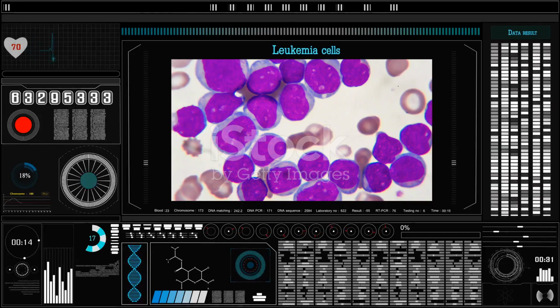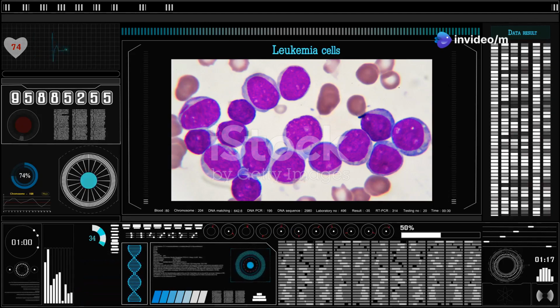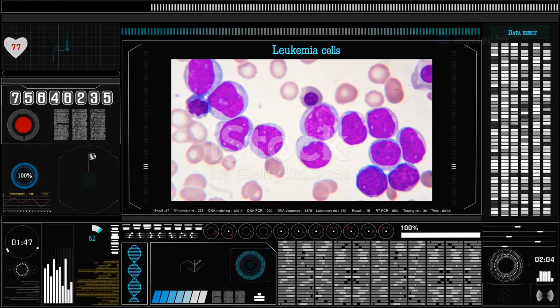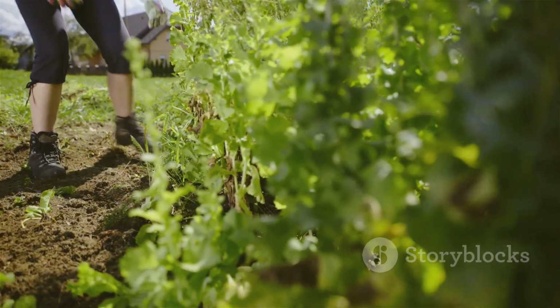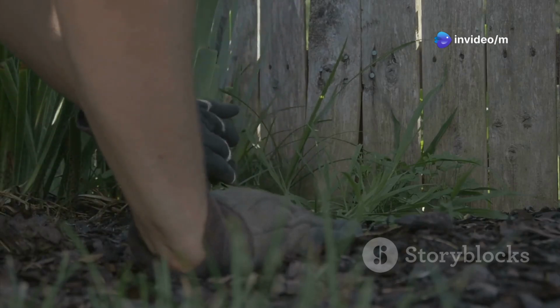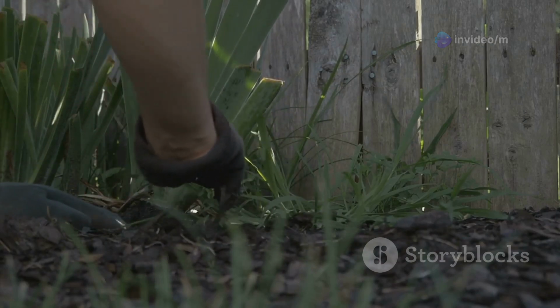Chronic lymphocytic leukemia, or CLL, often smolders quietly for years, its symptoms barely noticeable in the early stages. This slow-growing leukemia, primarily affecting older adults, involves the overproduction of mature, but still abnormal lymphocytes, a type of white blood cell involved in immune responses. Imagine a garden slowly being overtaken by a persistent weed. The weed may not be immediately noticeable, but over time it crowds out the desired plants, disrupting the garden's balance.